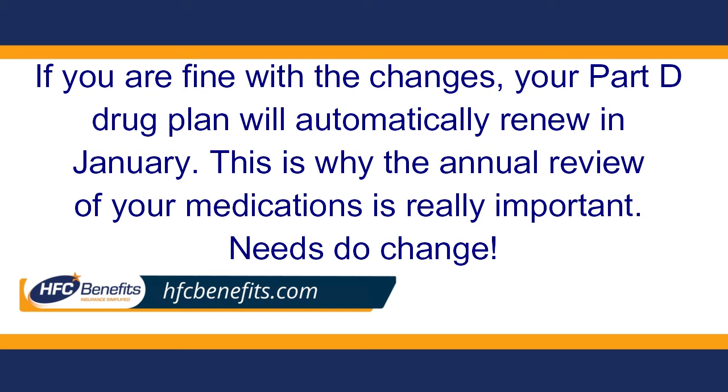This is why it's very important to do an annual review of your medications. It's really important, because your needs are going to change. Again, what happened to you the previous year may be something totally different this year. So always review those things.